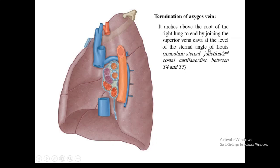Many events happen at the junction between T4 and T5, at the sternal angle. Okay.